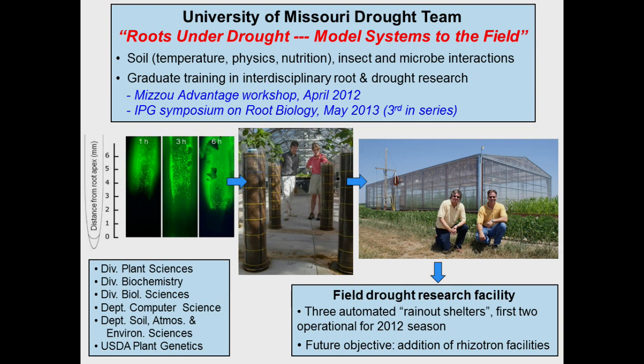Now, before getting into any details, I want to illustrate again that this is an opportunity for a collaborative group like the IPG to come together to work on this complex study, especially if we're going to move from model systems in the lab, which is what my own program has focused on, out to the field where the question is much more difficult to study and much more complex, because once you move to the field, you have to consider all those other things that happen in the field: soil relations, temperature, soil physics, obviously nutrition, and biotic interactions with insects, microbes, pathogens, etc. And so this is an ideal opportunity for a collaborative group to come together to begin to work on this topic.